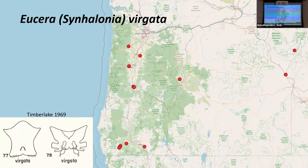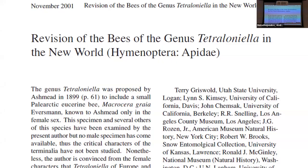And of course, what we don't see in these maps is all of that floral data. And so in the future, we'll figure out ways to create a graphical presentation for the flowers for each species, right? So we have those big networks with all the lines. We're going to figure out a way to demonstrate those floral data for all these different species, and you'll be able to really quickly see if they're restricted to a particular family or genus of plants. So that's Eucera.